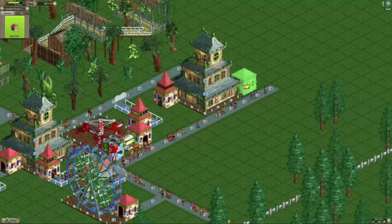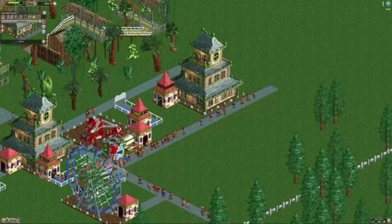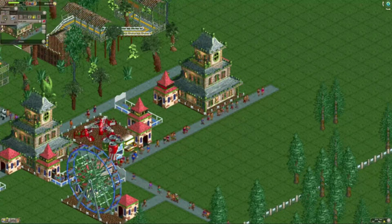You said they do updates for this a lot. Do people try to make Disney World and Universal Studios and that sort of thing? Yeah. In them? Yeah. Okay. People make the real parks all the time.